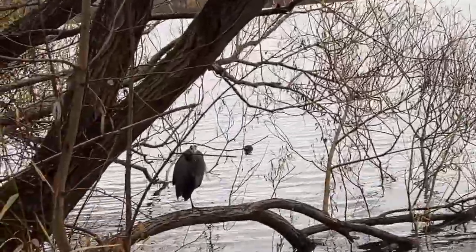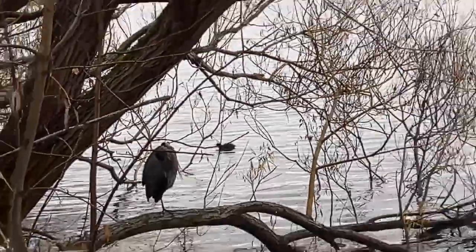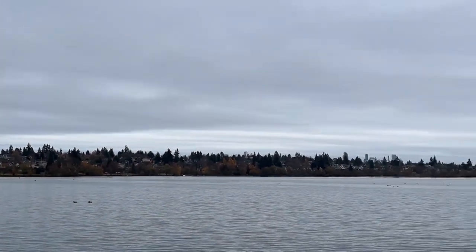So we just got to Green Lake. Guys, what is this bird? It's so huge. Took a walk around the lake.